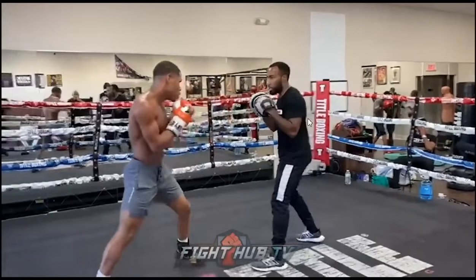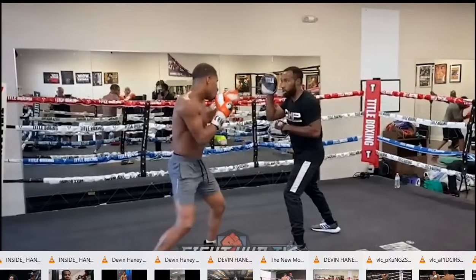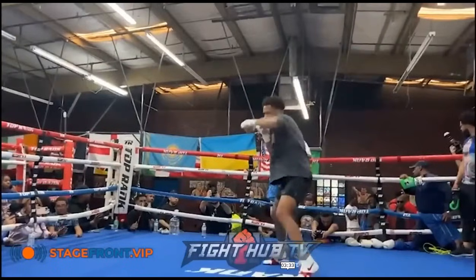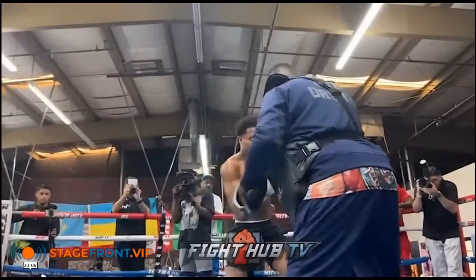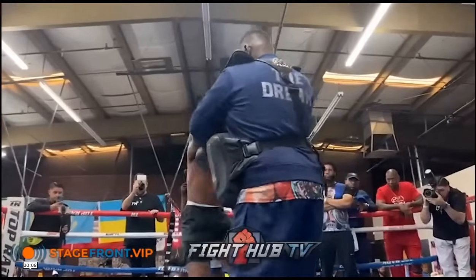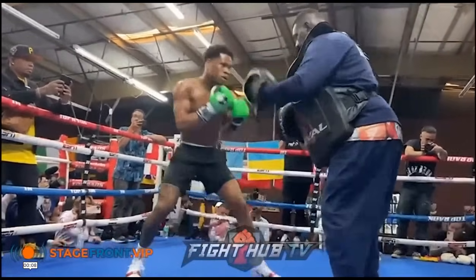Okay, we're gonna kind of move on a little bit from this mitt work. We're gonna take a look at another one over here. Where is it? So this is a little bit of stuff from Vasily Lomachenko, and I know Southpaw, right? Here he is doing some Southpaw work with the big mitt guy here. Again, we just want to focus on his guard. His hands are down.